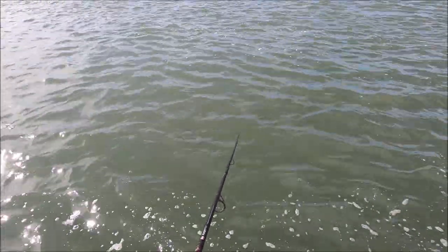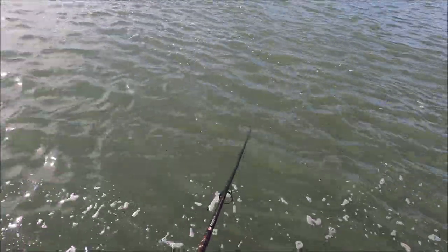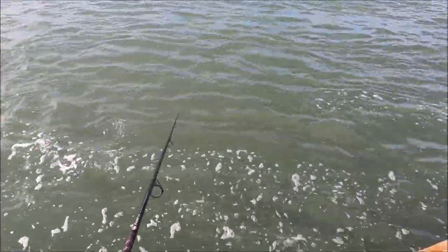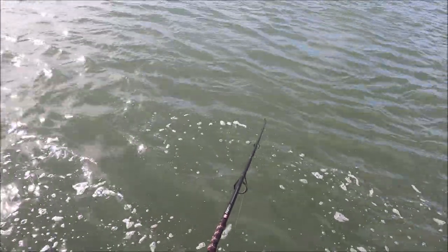If you didn't see the black drum video that I caught, the 30-inch black drum, that was on green crabs. Some good thumps down there too, so that's a good sign. The fish are here. It's just trying to get them to bite it.